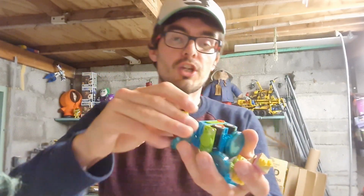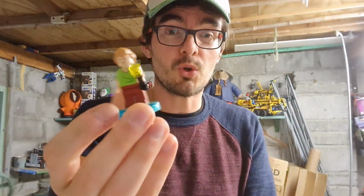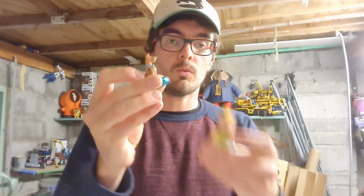And the final sale today, yes, is another set of Lego Dimensions, and these are flying out. And this time it's the Scooby-Doo one. So we've got Shaggy, and I included a torch. I had some spare parts, so I included a torch with him. We've got the Mystery Machine. We've got Scooby-Doo with his Scooby Snack.